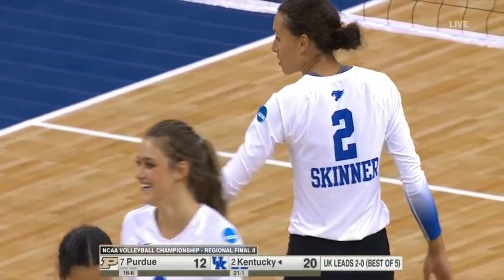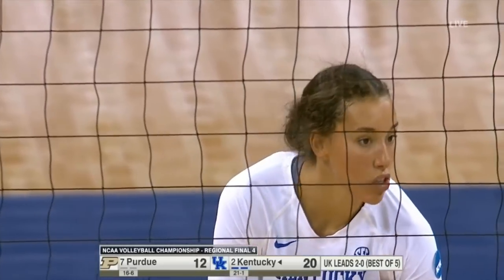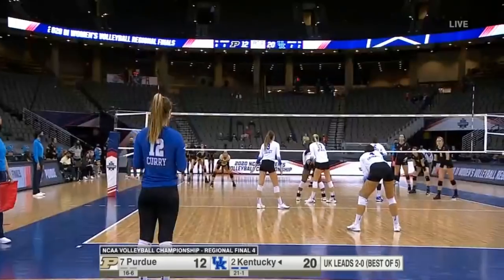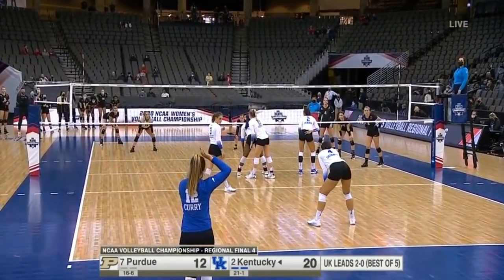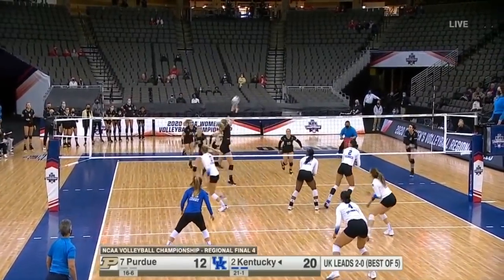Maddie Skinner, even against Otek, couldn't make a play on that. Skinner now with her 9th kill on 21 swings. That helped this Gators team take big swings with a lot of heat on the right side of the court. Gabby Curry has once again been spectacular. 15 digs. Madison Lilly has 10.